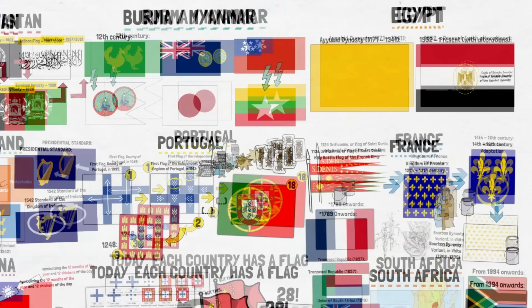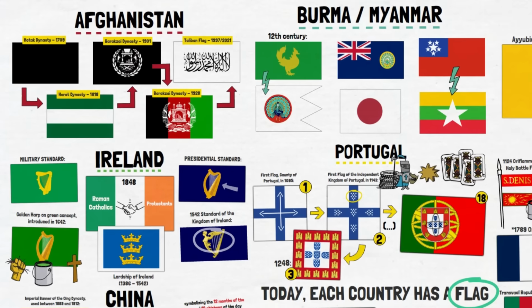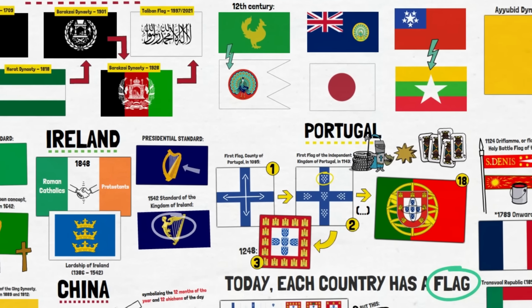So those are the comparisons between some countries' first flags and their current flags. Understanding the reasons for change, usually changes in status of sovereignty, ruling class, territory, or regime type, and how sometimes certain similarities remained. Are there any other countries that have huge contrasts between first and current flags?